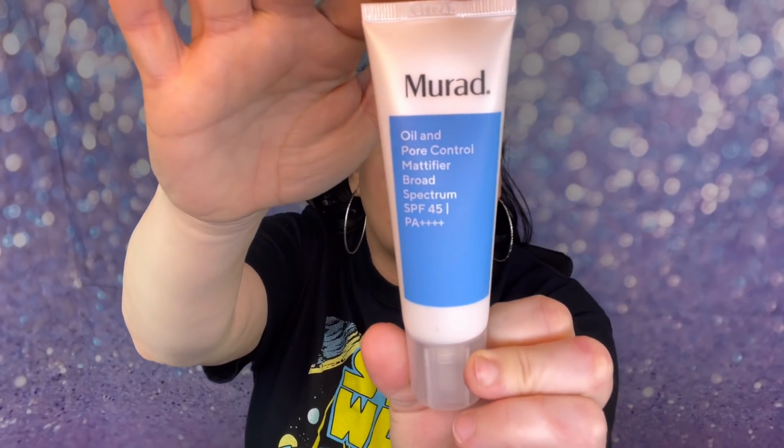Okay, the next thing is from Murad, and this is the Acne Control Oil and Pore Control Mattifier, SPF 45. So this is a moisturizer. Now, I don't really suffer from acne, but my youngest son does, Isaiah, so I'll definitely give this to him. Now, he's 17. He'll be 18 this month, actually, July 19th. And I have him using cleanser, but I cannot get him to moisturize his face. So I'll try to get him to use this. But Murad is a really good brand, so I'm not mad at it, you know?